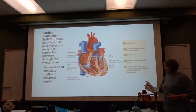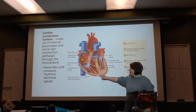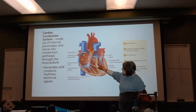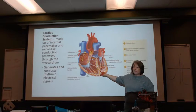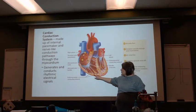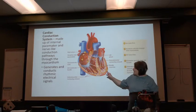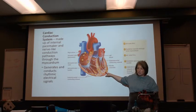Okay, so this fork sends a pathway down to the apex and then back up through my right ventricle and my left ventricle. As we begin to fork and travel down, these are termed bundle branches. They do the turn at the apex. As they turn up the apex, these are going to end up leading to little fibers that look like they're extending into the cardiac muscle. These are termed Purkinje fibers.